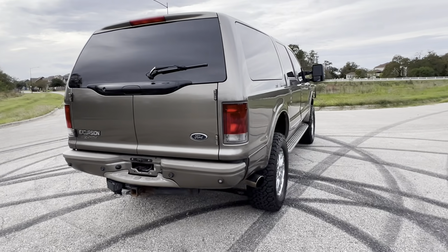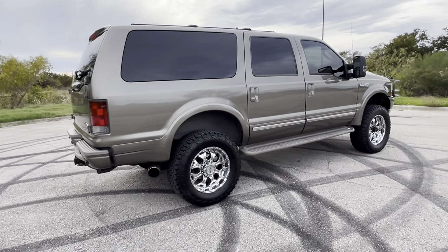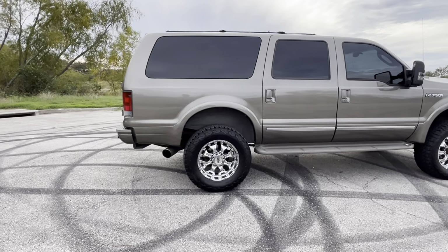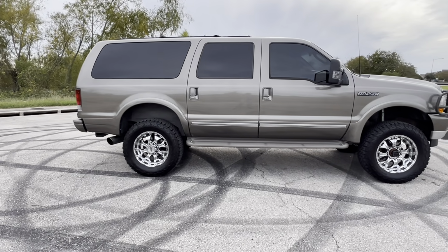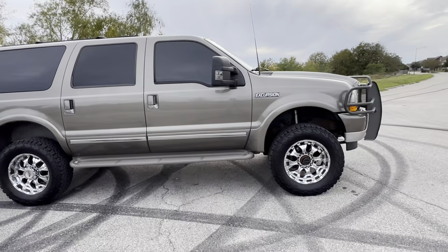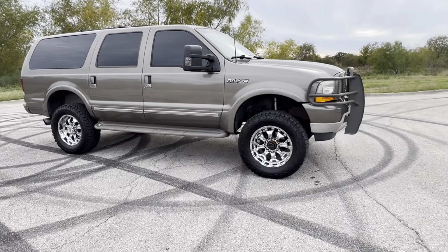Again, this is a 2003 Ford Excursion. It is a 7.3 liter Powerstroke diesel, and it is a four-wheel drive. This one is a Texas owner, so it's been in Texas its entire life, so rust is not an issue. It does have 297,000 miles on it. Clean Carfax, no accidents, again, no rust, anything like that. Great history. I think it's a 3-owner, if I remember correctly.